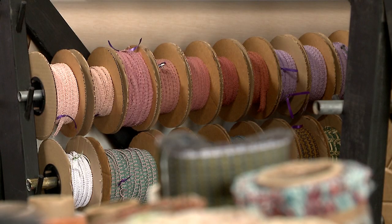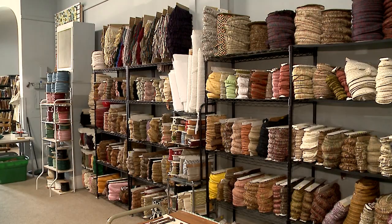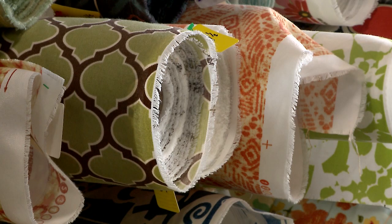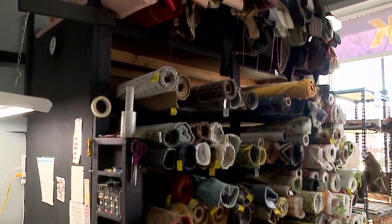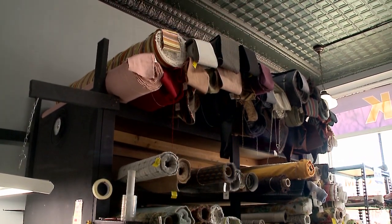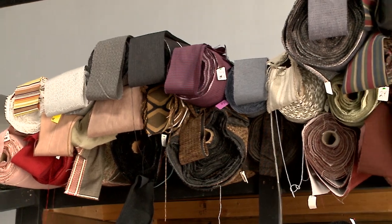We have fabulous trims, cording, brush trims. Our trim area is huge. We also sell outdoor fabric. We have people come with their cushions and they want a new look for the year. We always keep outdoor fabric in-house.